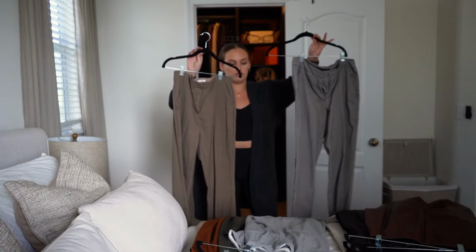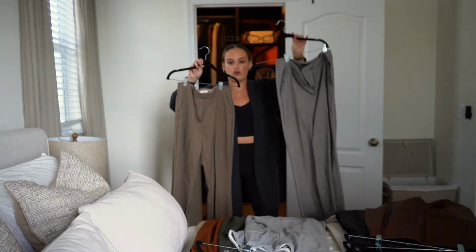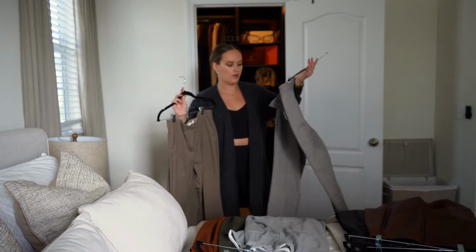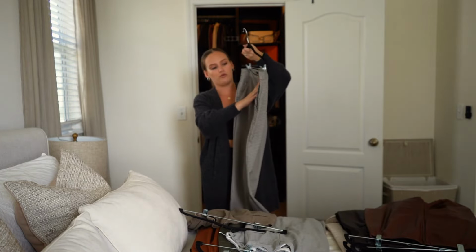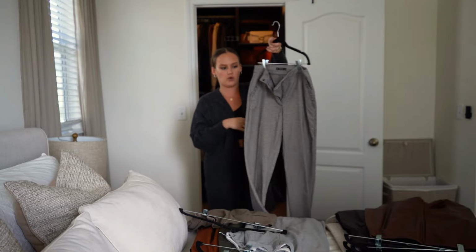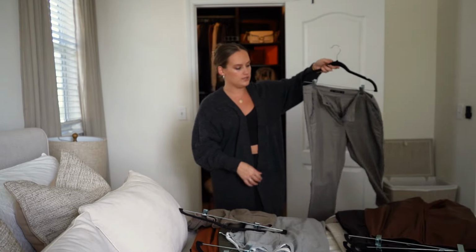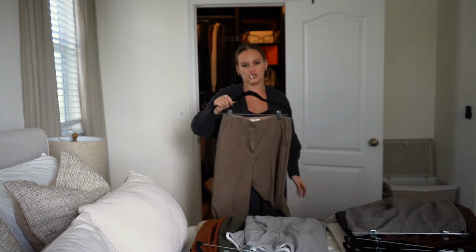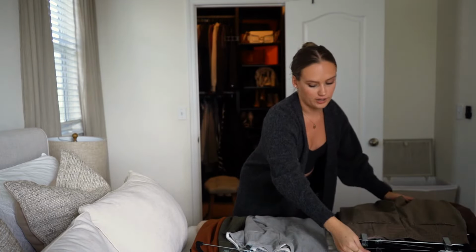I have two pairs of houndstooth pants. These are again straighter and these are almost like a wide leg boot cut. I just wore these the other day and I wear these pretty often too. I think I might prefer these. I've also had them a lot longer. They're a good staple, but like I said, I also just wore these the other day, so it is good to have options, especially for work. I like to keep a lot of my trouser pants.